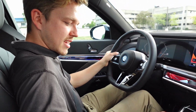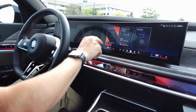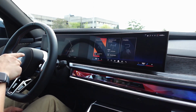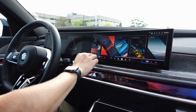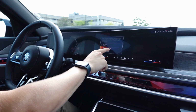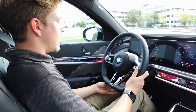So in order to put this thing into launch mode, you're just going to make sure that you're in sport. You've got your drivetrain and chassis, driver assistance, and then, oops, lane departure warning. Actually, on this car, you do it in the sport mode. Drivetrain, damping, seat support, sporty. Sport Plus, there we go. So with Sport Plus, it automatically turns off your traction control and puts it in MDM mode, and now we are ready. All right, hold on.